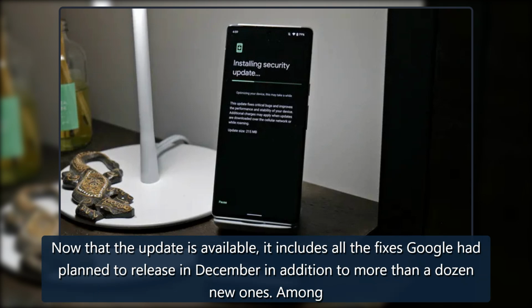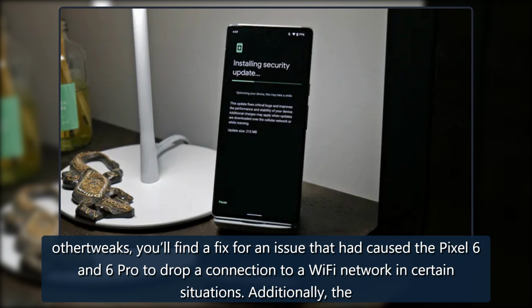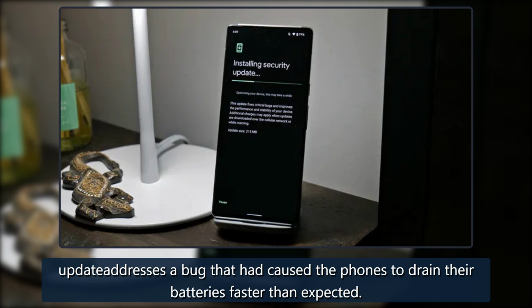Now that the update is available, it includes all the fixes Google had planned to release in December in addition to more than a dozen new ones. Among other tweaks, you'll find a fix for an issue that had caused the Pixel 6 and 6 Pro to drop a connection to a Wi-Fi network in certain situations. Additionally, the update addresses a bug that had caused the phones to drain their batteries faster than expected.